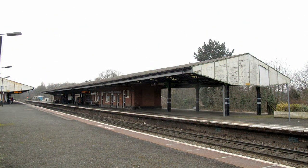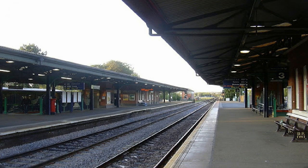Originally opened as just Stourbridge in 1852 on the Oxford, Worcester and Wolverhampton Railway, Stourbridge Junction is in a slightly different location to its original station, and the junction part came about when the Stourbridge Railway built their line to Lye and beyond. Stourbridge became a double junction on the 1st of October 1879 when the branch line to Stourbridge Junction was opened, and the Stourbridge branch itself is known as the shortest passenger branch in the world.